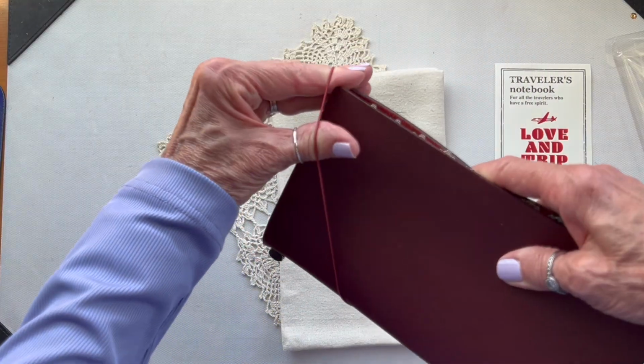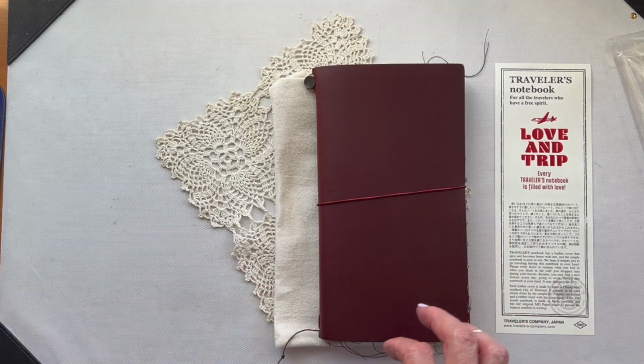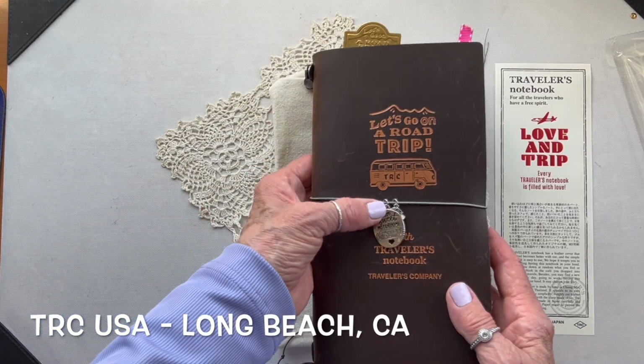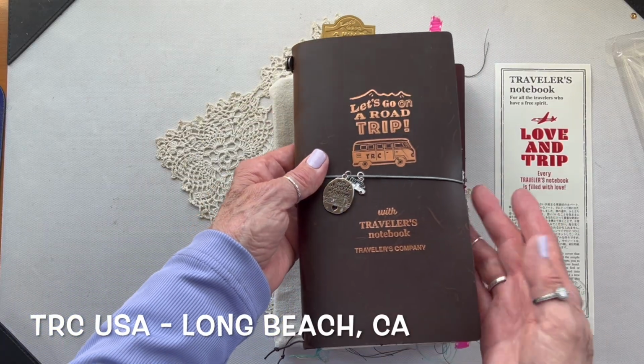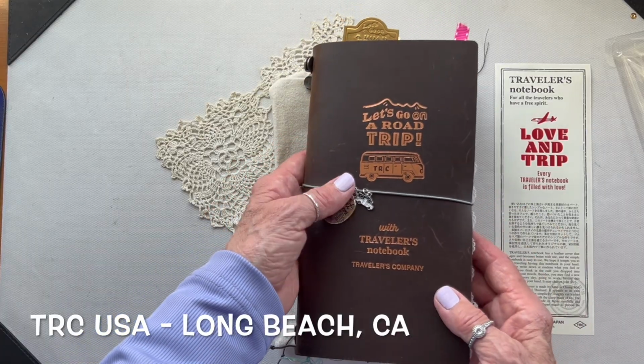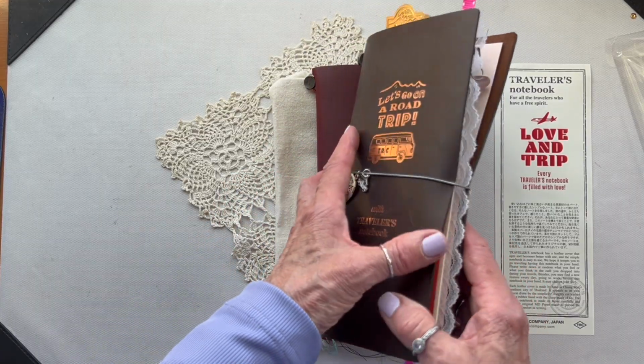And the elastic goes around like this. And the previous ones I have, this is the one I got before. Let's go on a road trip. Actually, I went and got this one when we were in Long Beach. There was a show and they were doing it out there. I was able to pick one up, and let's go on a road trip.